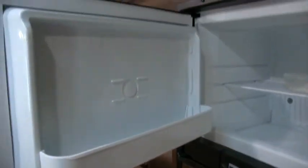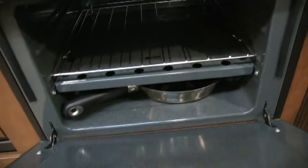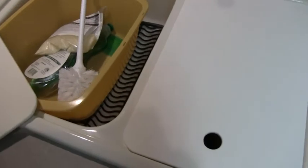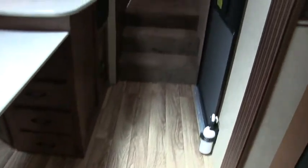Raised paneling on the doors. Three burner cooktop. Looks like never been used. Oven. Looks like it's never been used. Nice backsplash here. On this coach, you do have the full length metal ball bearing drawer glides. A lot of manufacturers will just give you the plastic ones, which break. Nice feature to have. Control for your air conditioning and your furnace.